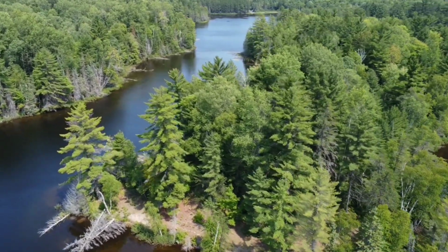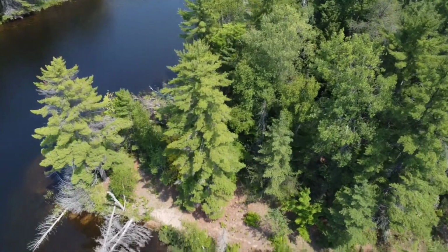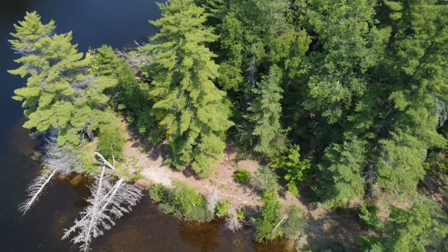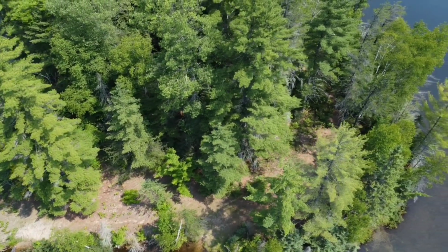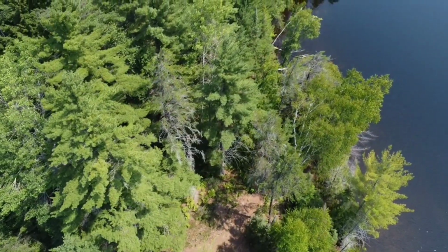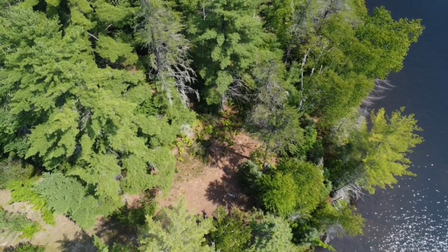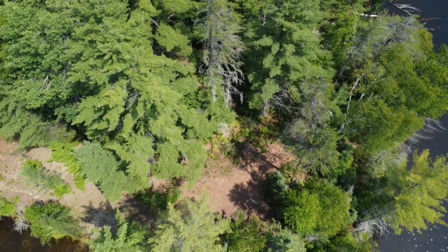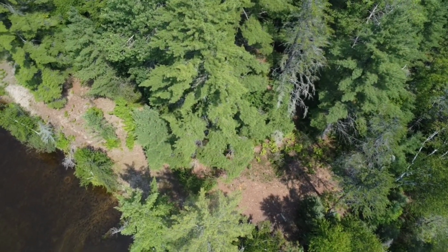So the map on Google Maps makes it look like this is the island right here that actually has the campsite on it. And looking at it, it almost looks like there is a trail that was made around the south edge of the island here. There's a little open path, but I don't see anything that looks like a campsite except maybe that little open patch right there.